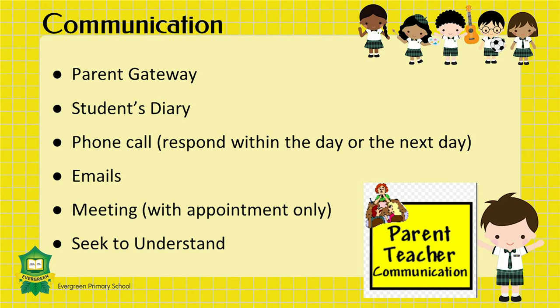If you really want to have a face-to-face meeting with our teachers, please note it's only with appointment. Do not just come down, because our teachers would be teaching other levels. And sometimes if it's just one free period for the day, it's not fair for them to meet you, because then they don't have time to rest or to have their meals. So if you have an appointment, that would be so much better. Especially now with our safe management measures, we need to know who's stepping into the school.